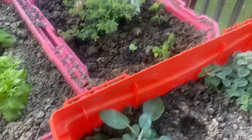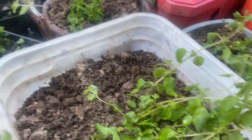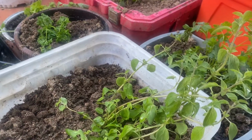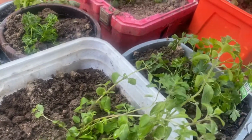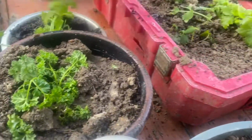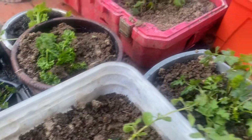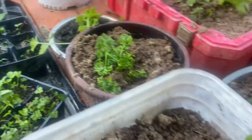I've got to go and check my garden to see what's going on over there. But from what I'm seeing right here, the herbs are really struggling through this frost. I can't wait till the last frost passes, so I don't have to worry again. From what I'm seeing right now, the plants are really struggling with the frost, but it's okay.